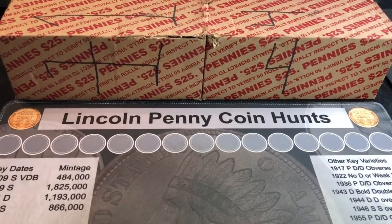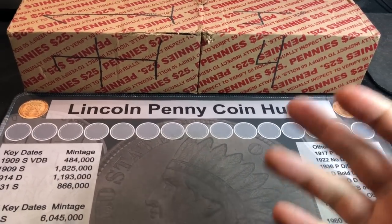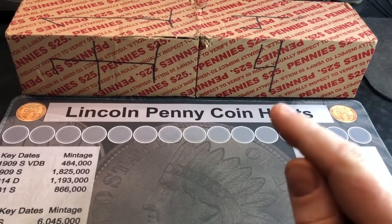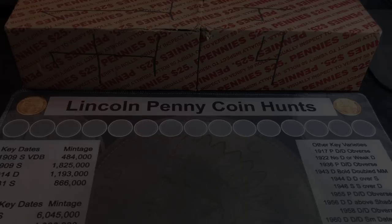It's been almost 2 months since I opened my last set of Arkansas penny boxes. I figured right about now is a good time to check to see if these bad boys were better than the last 2 sets.